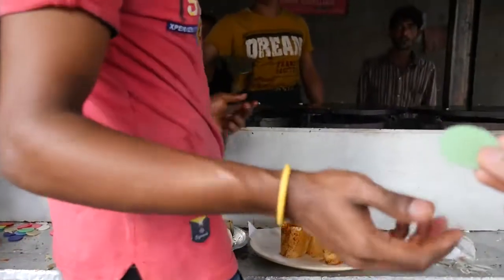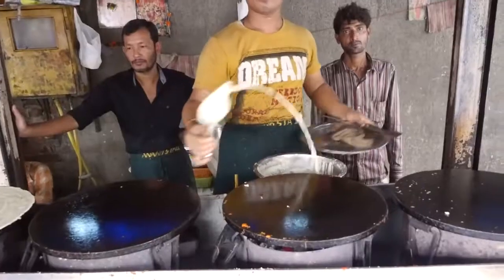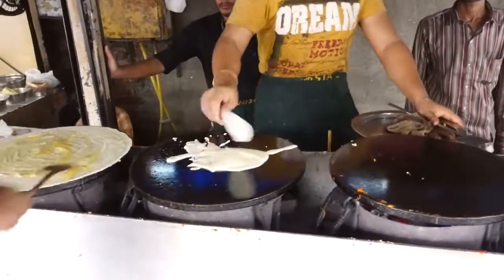I ordered the paneer tikka dosa, and then they give you a little token. You pay at the front there, and then you go over here to the dosa counter to pick it up. I will never get bored of watching someone make food on the street.